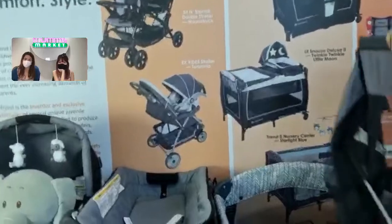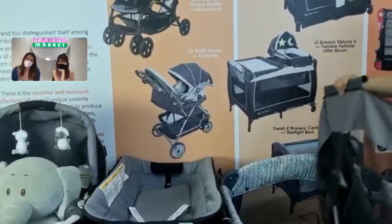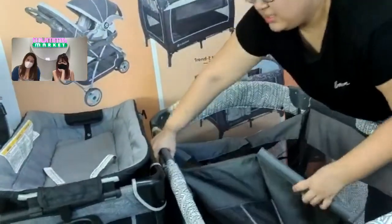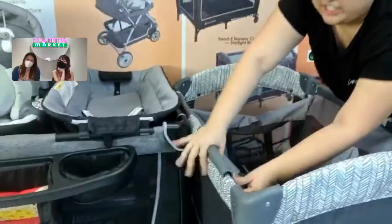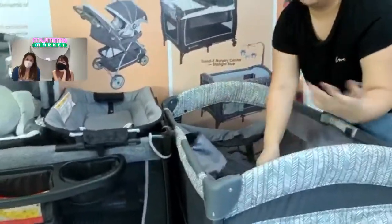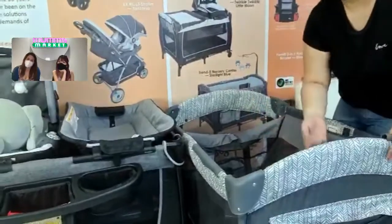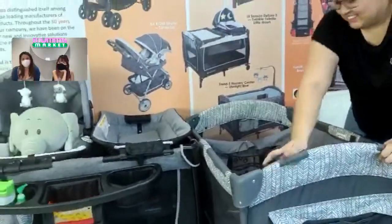And then now we are putting on the netting for the first level. Very easy, we just clip it on like that. You can see it's all sliding in, popping in. You don't really need to put in a lot of effort to do a screw or anything. I think that's the idea of the playpen itself.